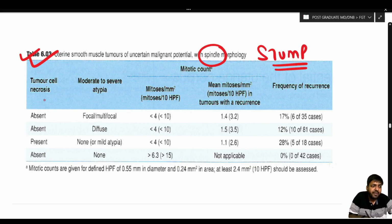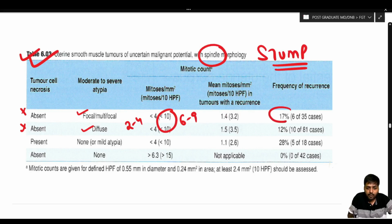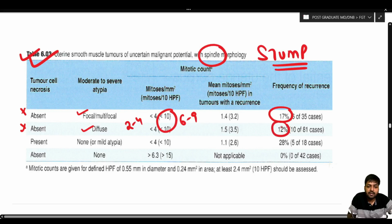As I have already discussed, by way of repetition, where tumor cell necrosis is not present but there is moderate to severe atypia, which might either be focal or diffuse, and mitosis is less than 4, that is in the range of 2 to 4 mitosis per millimeter square, or less than 10, that is in the range of 6 to 9 mitosis per 10 high power fields. For the first variety the recurrence rate is approximately 17%. For the diffuse atypia variety the recurrence rate has been seen at 12%. Now in those cases where tumor cell necrosis is present but there is no atypia, and again the mitotic criteria is the same, 2 to 4 mitosis per millimeter square or 6 to 9 mitosis per 10 high power fields, in this condition with tumor cell necrosis, the recurrence rate of 28% has been seen.